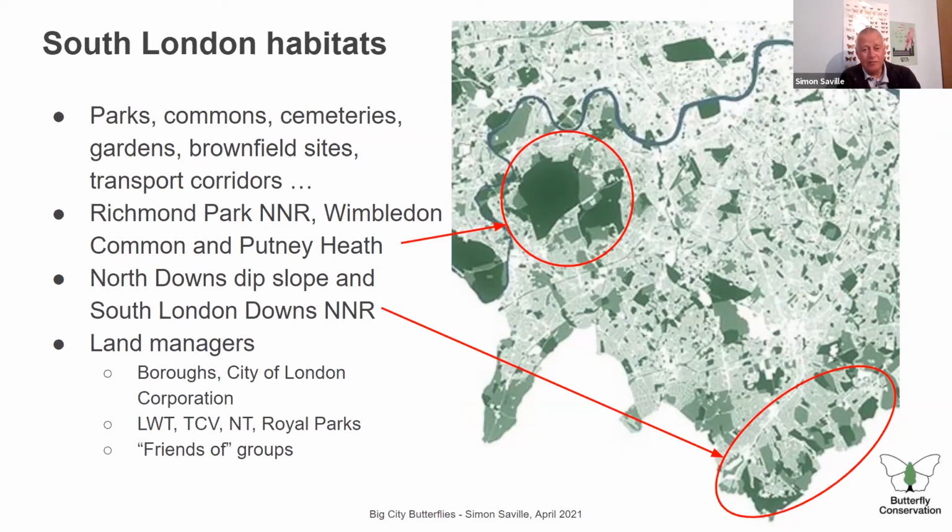But I mentioned the Friends of groups here. These are really important in terms of how the land is managed. I was chatting with the Friends of Dulwich Park only last week with the park managers there about what could be done for wildlife. And you can see that the Friends groups do a fantastic job across London's green spaces to help them be managed better for wildlife.